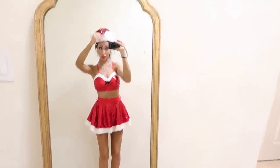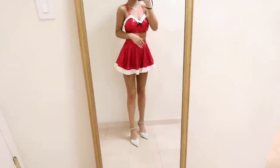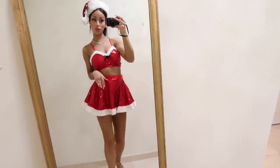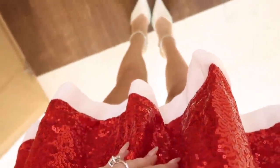I don't think I have this hat on right at all. Okay, so I forgot how to wear a Santa hat, but the outfit itself is so cute. I mean, you could wear this to like a Christmas clubbing party. Look at how nice even the fabric is. This is crazy. Wow, this is so cute. Perfect Mean Girls outfit. You're doing amazing, sweetie.